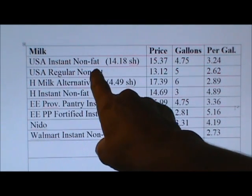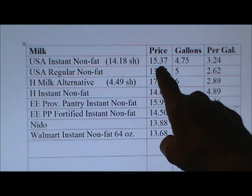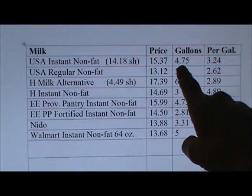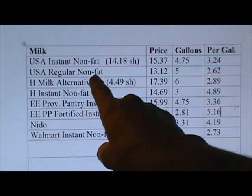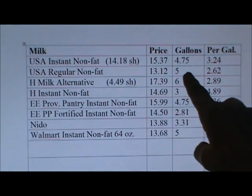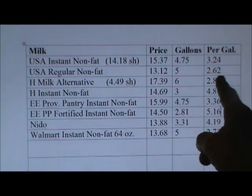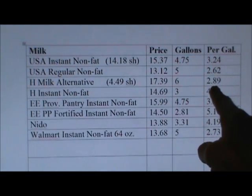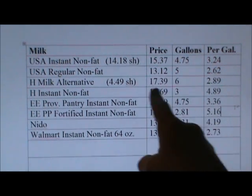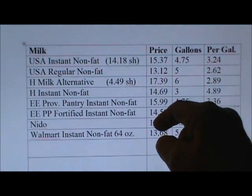They have instant non-fat milk, $15.37 for a number 10 can. It will make 4.75 gallons, and that breaks down to $3.24 per gallon. Their regular non-fat, $13.12, makes 5 gallons, $2.62 a gallon. One of the things you need to take into consideration is the shipping cost. Shipping cost for me, for one number 10 can of that milk, would be $14.18. That just makes it ridiculous.